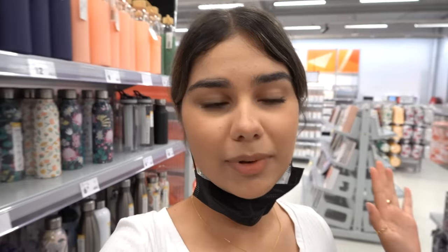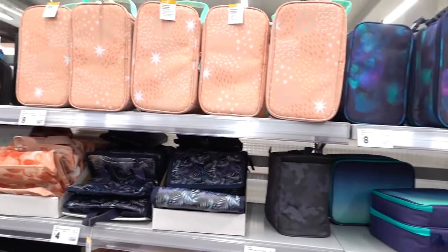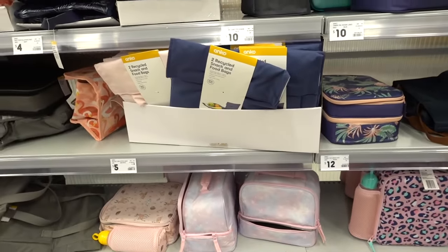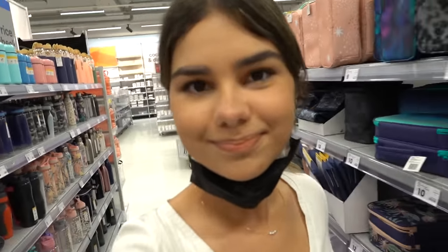But I think I'm still gonna go to Kmart because I haven't gotten a lunchbox yet and I need some highlighters as well. So we'll go there now. We're just in Kmart and we're looking at the lunchboxes. A lot of them have some sort of pattern on them. I'm looking for more of a plain black or just a really plain color instead of something too bright. So I'm not sure if I'm gonna have much luck here.